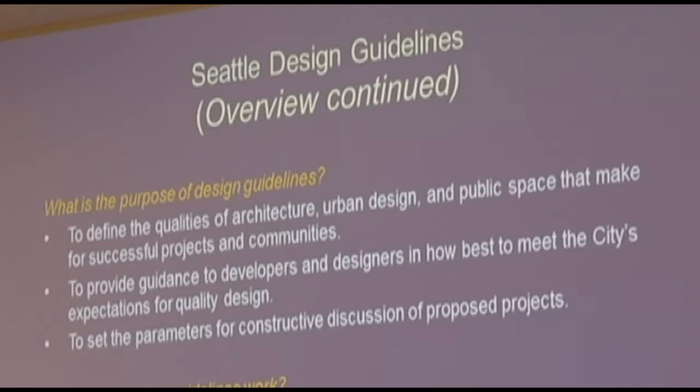If you don't know what is successful, you haven't defined it or identified it, how are you going to ask for it? You have to know what it is that you want to begin with. The second purpose is to provide guidance to developers and designers in how best to meet the city's expectations. And when I say city, I mean these expectations are laid out in the current guidelines and in the proposed guidelines that will presumably be adopted pretty soon. Those are the city's expectations, having incorporated a lot of feedback from community members. So I guess it's sort of city with a little c and a big C.